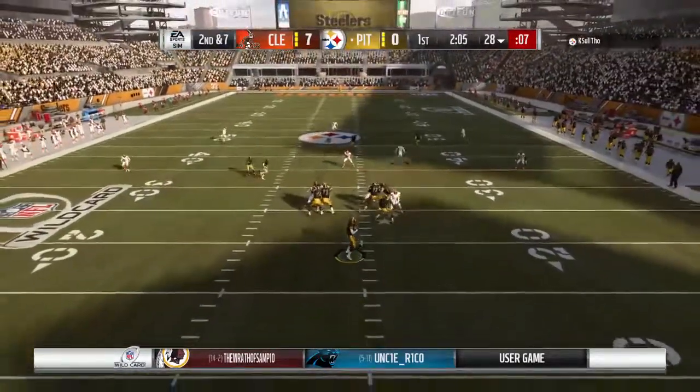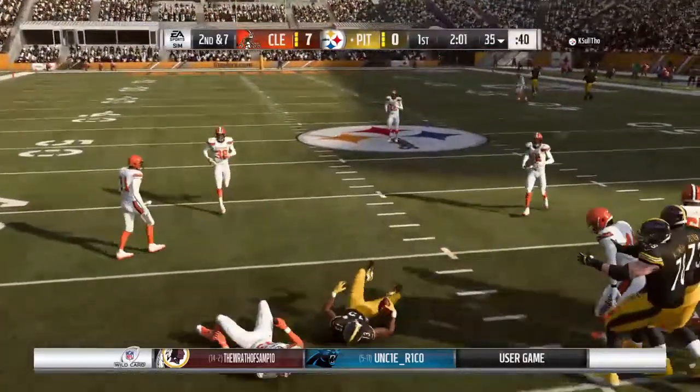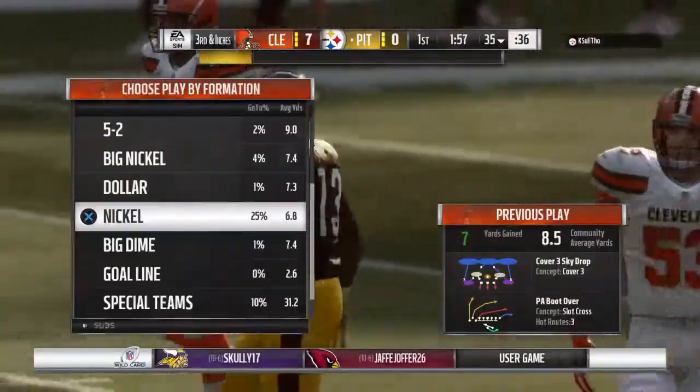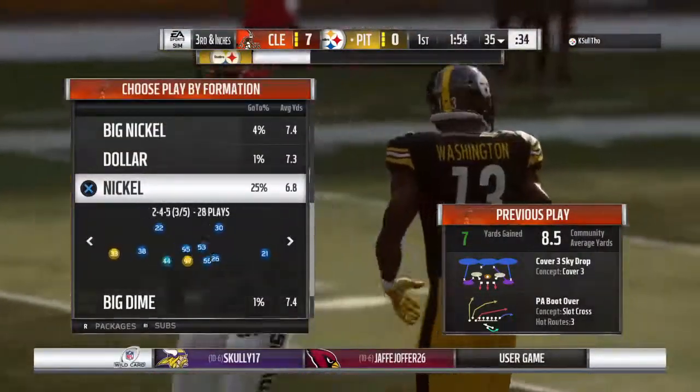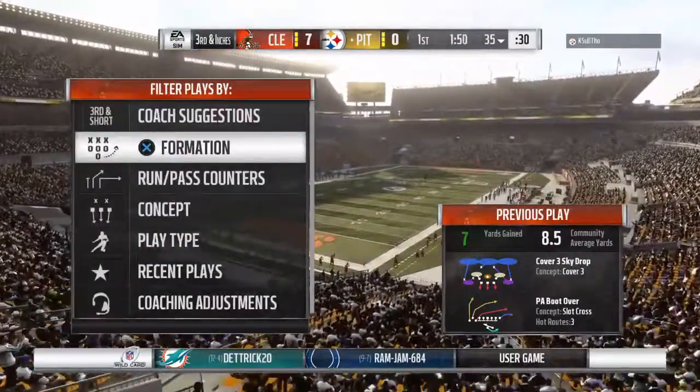To throw on second down is Newton. Washington with a catch, middle of the field. And he's able to take this one up to the 35-yard line. The reception good for 7. It's third down. And just a small glimpse there as to why they like this rookie so much.